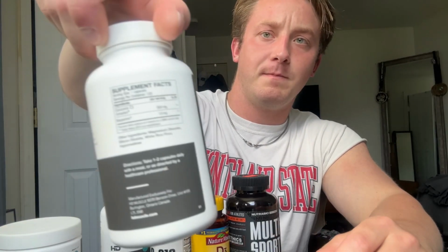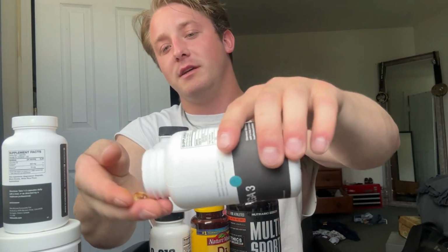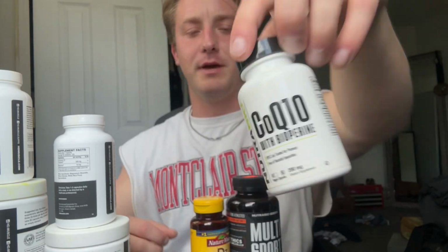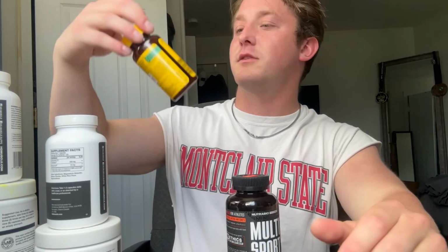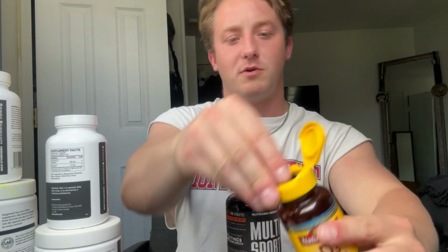I also take curcumin. This is just 1 cap. I also take a fish oil from HD, omega-3s. I'm gonna do 2 of these. Citrus bergamot. There's the dosing. I think this is coenzyme Q10 with biopyrene. 1 capsule of that. And I do vitamin D3 as well. I'm gonna do 10,000 IUs, which is 2 small soft gels.